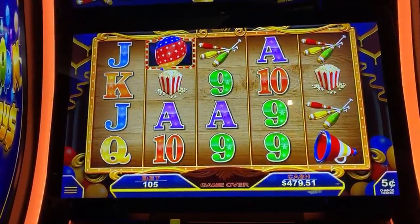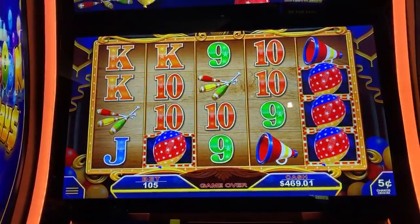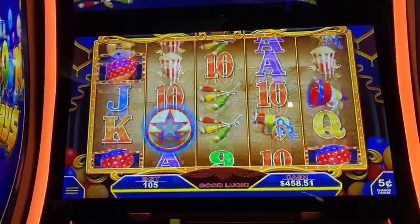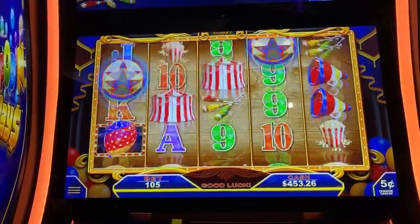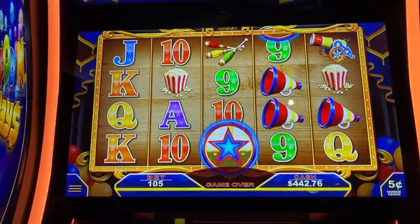I did warn you guys when we sat down tonight. I'm like, we could legitimately be playing one game all night long. Lucky for us, we hit a huge jackpot on this game that kept us afloat. Otherwise, we could be broke right now.